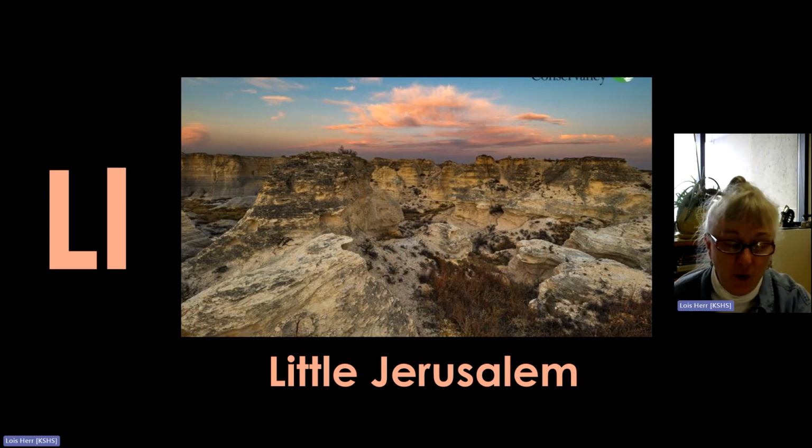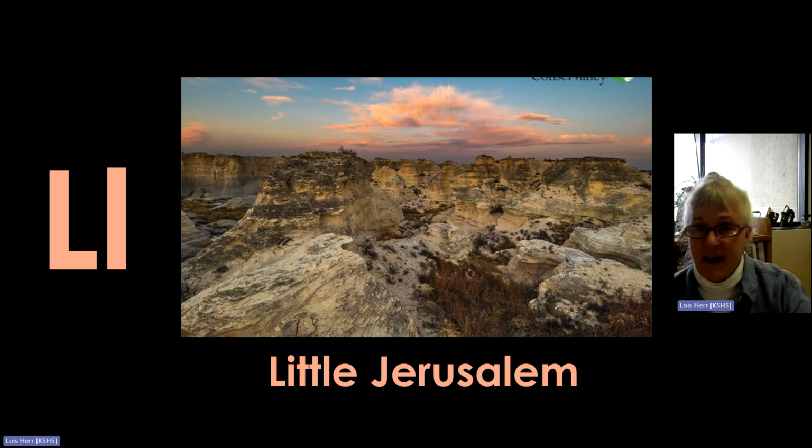And L is for Little Jerusalem Badlands State Park, the newest state park in Kansas. This park contains tall rock spires and rugged cliffs created when most of Kansas was at the bottom of a gigantic ancient ocean. Just imagine, at one time there were fish and sharks and mosasaurs swimming in and out of the rocks in this picture. This looks like what I think the bottom of the ocean looks like today.